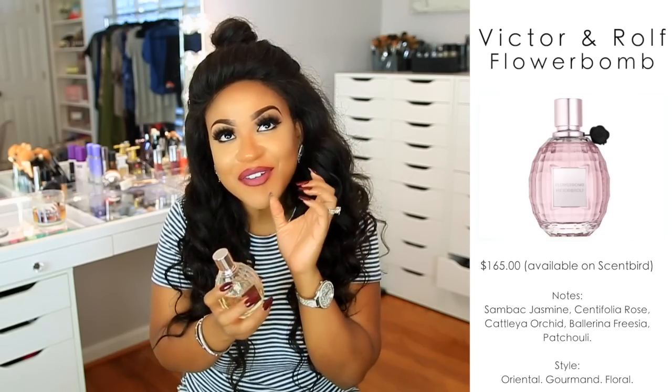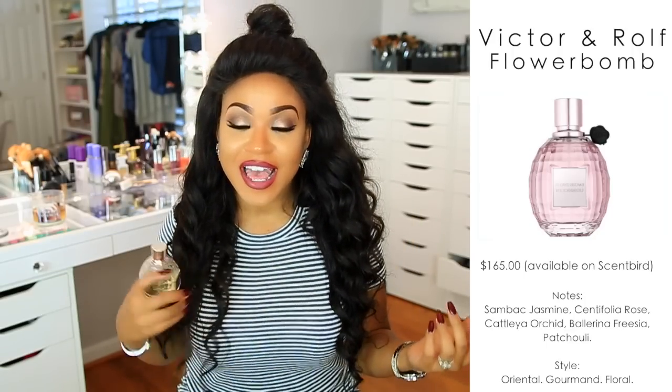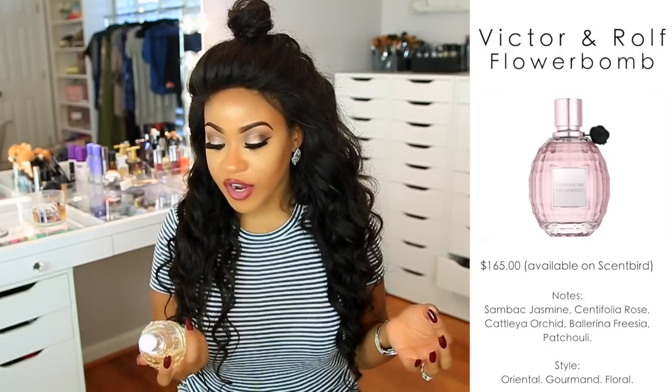I literally have this in a big bottle. I have it in a little small one that goes in my purse, and then I have it in the limited edition ones. I love this fragrance. I think it just smells so nice and mature and just like a grown woman, like you bout that life, you know what I mean? So yeah, this is my favorite fragrance.